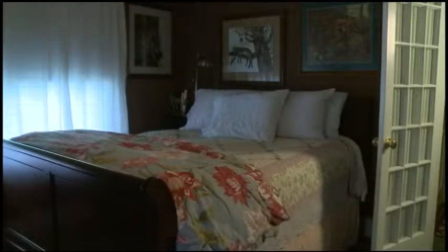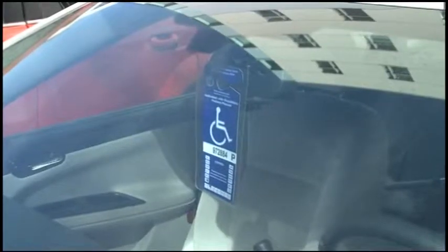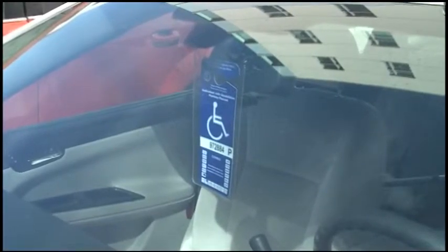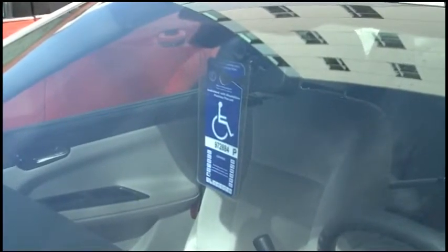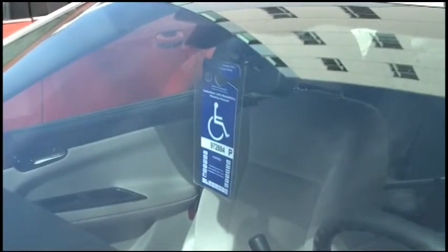A standard height bed works best after surgery. Avoid water beds, low futons, or mattresses on the floor. Remember to speak to your surgeon about when you may return to driving and work. You may wish to have your surgeon sign an application for a temporary disabled parking permit so you can get that taken care of before surgery.